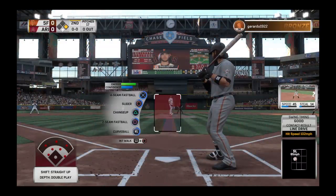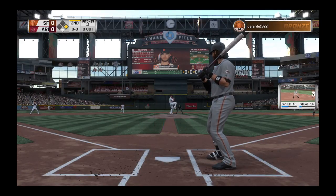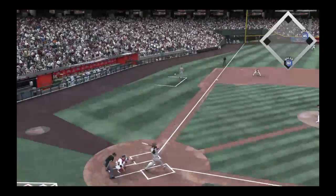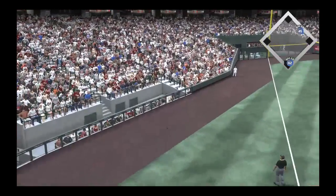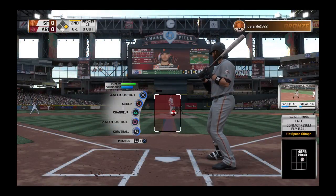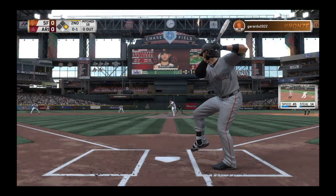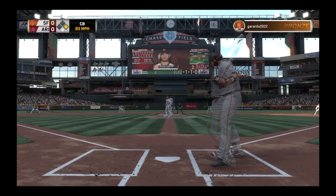Here's the shortstop, Brandon Crawford. First pitch of the at-bat. Ball hit high and foul down the left field line. It's strike 1. Oh, 0-1 count, and the pitch. 1-1. Oh, he missed that pitch.